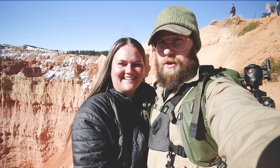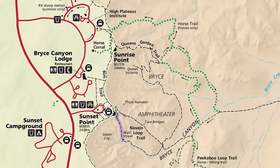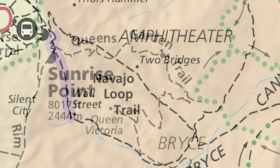This week we're in Bryce Canyon. Lots of orange and yellow and lots of contrast with the snow. First time here, pretty exciting. We are doing the Navajo Loop Trail, the Queen's Garden Trail, and the Wall Street Trail.